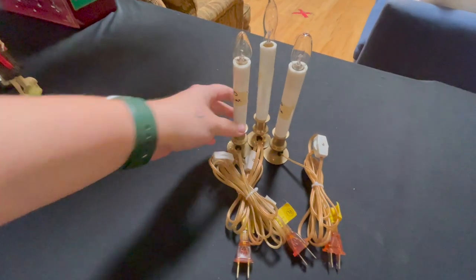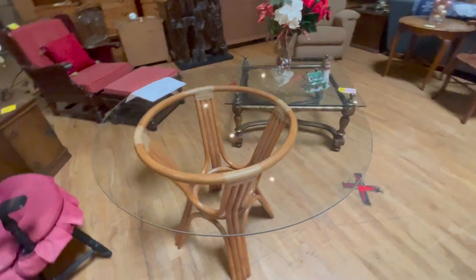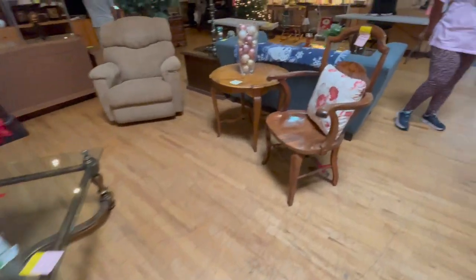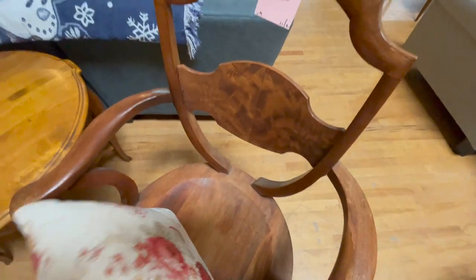I really loved these so much, and I saw some other ones in the other room, but to have to plug in every single candlestick, it seemed like a lot. I would probably rather have battery-powered candlesticks, but they were so pretty.